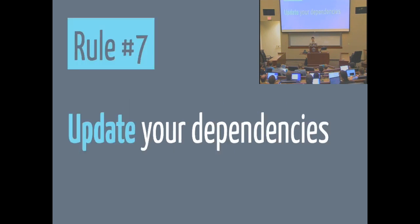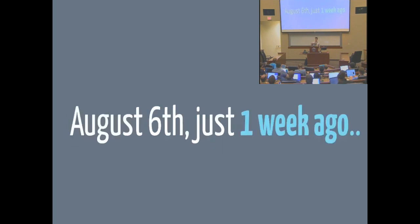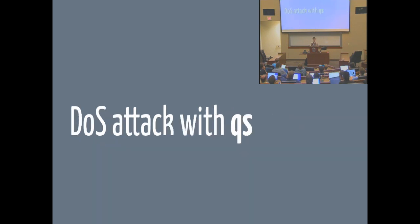Next rule, update your dependencies. It sounds like the most simple thing ever, but people just don't do it. So August 6th, just like a week and a day ago or something, there's a big vulnerability discovered by the Node Security Project. It's a denial of service attack with a module called QS. Probably a lot of people haven't heard of it, but it basically gave attackers the ability to crash your server with one line of code.